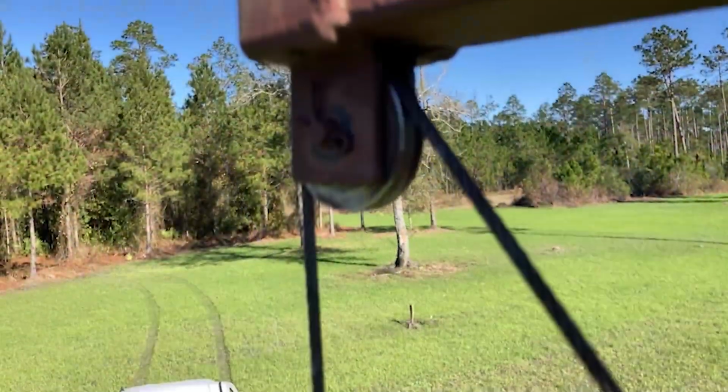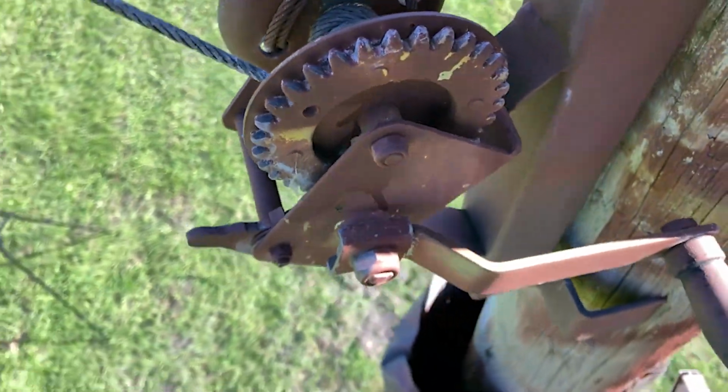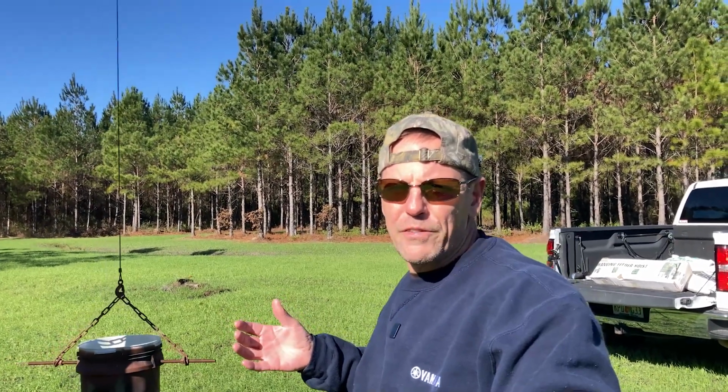You have a galvanized cable that goes down to your feeder, and you just use this to raise and lower your feeder. This hoist will hold 300 pounds, so you can actually use a metal drum and fill it full of 100 pounds, 150 pounds of feed.